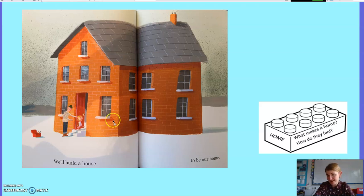Is it what's inside? And how do they feel? If you look closely at their face here, how do you think they feel? How's the girl? How's, I presume, the dad here? Again, add your thoughts. Maybe you could think about what makes your home a home.